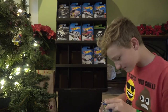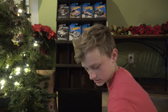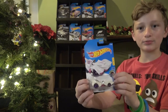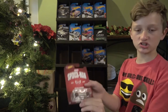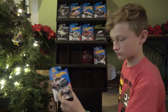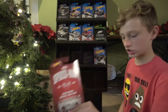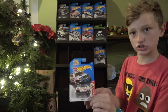Another treasure hunt. Man. Why did I put these over here? These go right there. Another white Perfect Speed. Another Spider-Man chase car. A Rockster holiday racer. Another Spider-Man chase car. A Rockster.